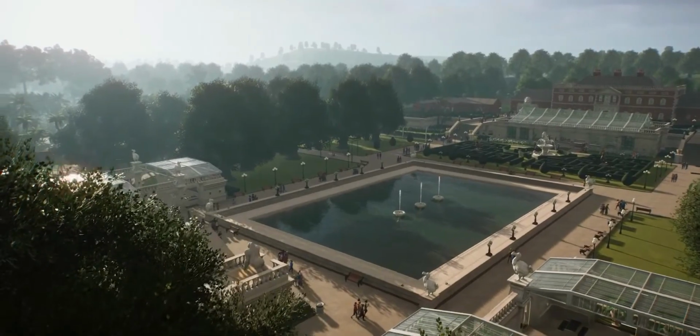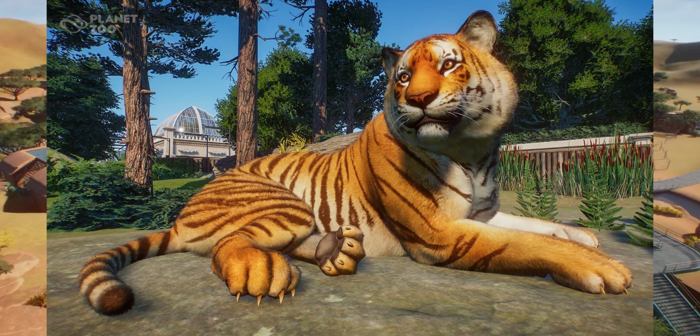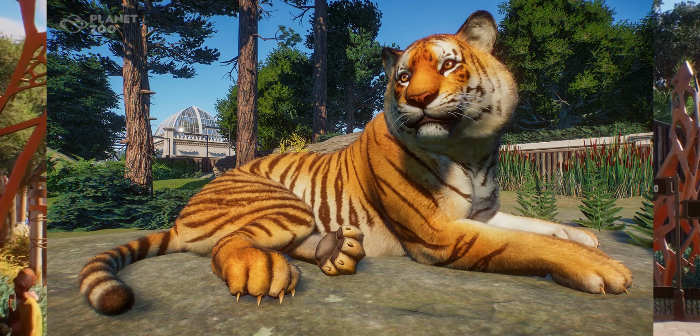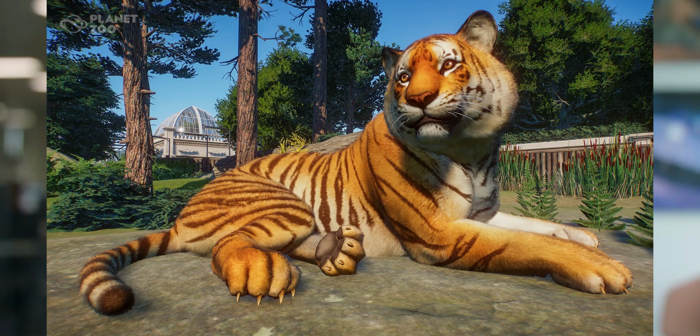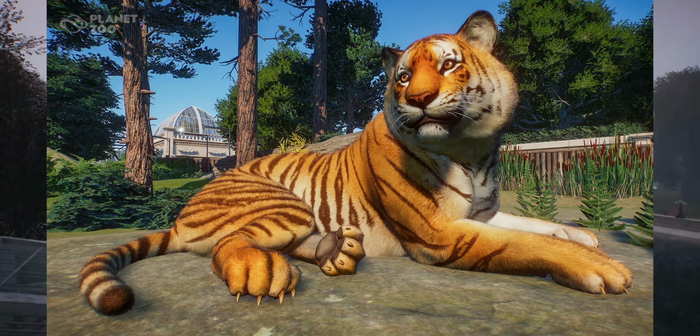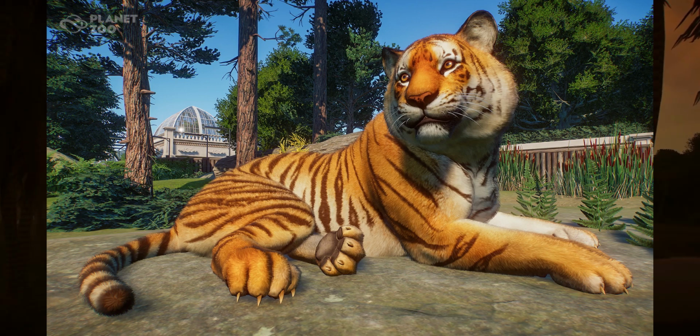But basically, they posted a new screenshot of the Bengal tiger. You're probably seeing it now. They posted this saying, "Bengal tigers have the largest teeth of any cat species, with canines up to 90 millimeters in length." Canines. I think I may have said that wrong. Canines. Oops.